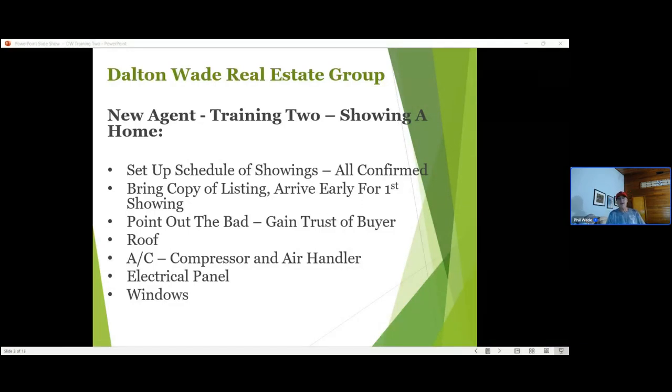All right. Point out the bad. Gain trust of buyer. What is he talking about? So you take them around, you show them some houses, and they want to make an offer. You do some comps. We're going to talk about that shortly. And then you write up the offer and it gets accepted. Then the client has to make their escrow deposit.